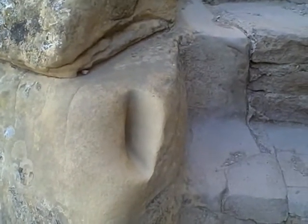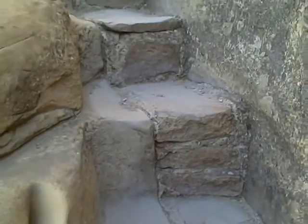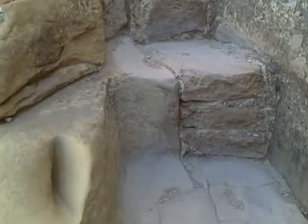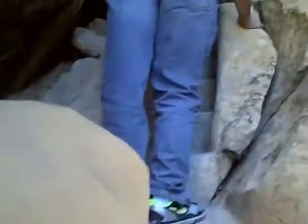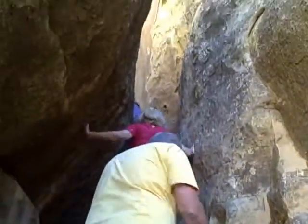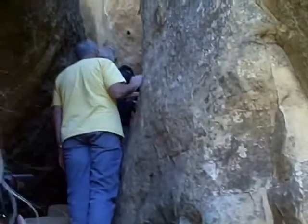Here's an example of one of the hand holes before these nice steps were made, of course. I doubt they had these really cool steps, so they'd grab these. Yeah, if you had to defend your home, this would be pretty cool. Where'd you say those hand holes were? Oh, right here. There's some more hand holes. 1, 2, 3, 4, 5, and then I guess they just climb right up out of this.